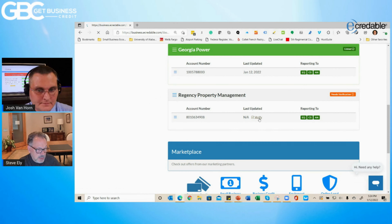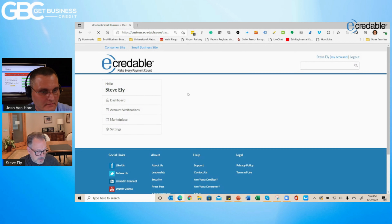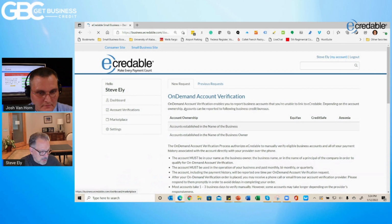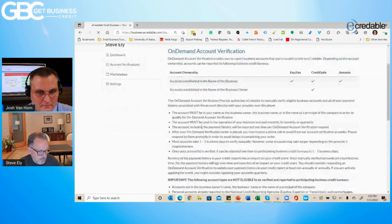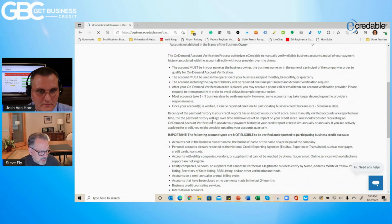And so this process, there's going to be a lot of words on the screen here, unfortunately, but we have to go into a certain amount of legal description of what we can and can't do. And so the on-demand account verification, as we call that, we spell out all the accounts that we can manually verify, all the ones that we can't verify, who we can report it to. You'll notice here that for accounts that are established in the name of the business, we can report those to Equifax, Creditsafe, and Ansonia. For accounts established in the name of the business owner, we can only report that to Creditsafe today. And so we spell out all those details, all those nuances in here.